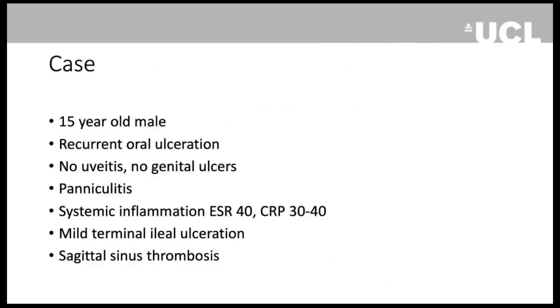But life is not so straightforward, so let's consider a case. This is a real case. This was a 15-year-old male who presented to us with recurrent oral ulceration more than 3 times a year, without uveitis or genital ulcers, but with panniculitis. He had some degree of systemic inflammation with an ESR of 40, CRP ranging between 30 and 40, the normal limit being less than 5, and indeed on subsequent examinations had mild terminal ileal ulceration, but not with a pathology that was indicative of Crohn's disease.